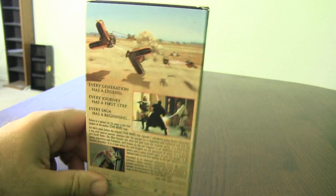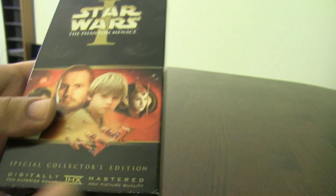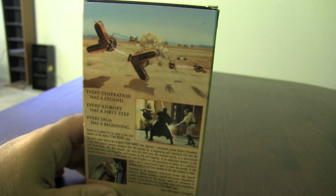They also had this on Laserdisc, as I mentioned before. And that's the actual tape itself, what it looks like. Got THX sound and special collector's edition. It's no specials as far as features, just the movie itself.